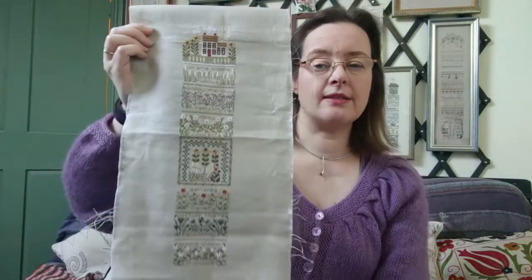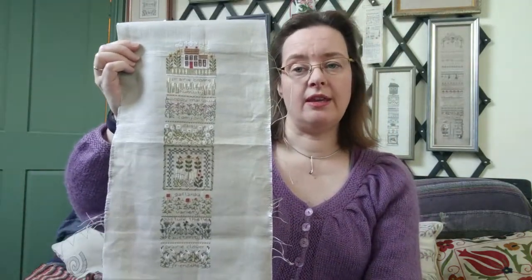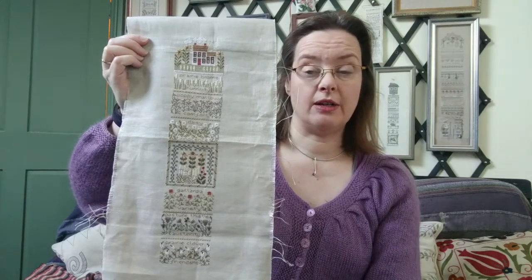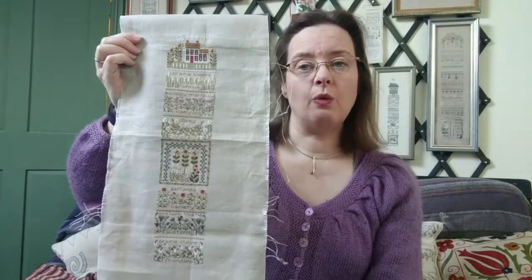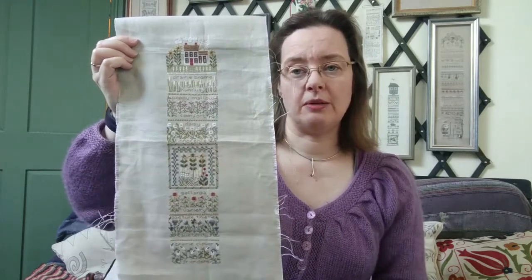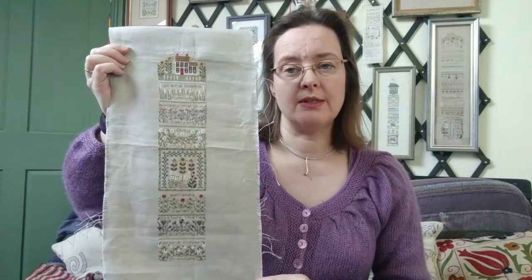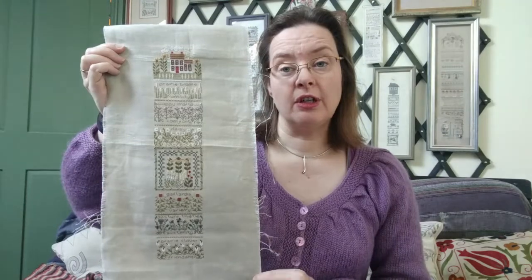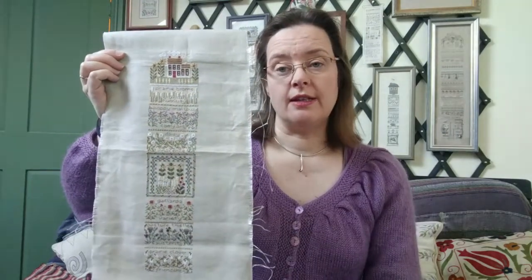It is stitched on the recommended summer khaki, 32 count summer khaki linen, with the MPI silks that came with the chart pack. As always with one of Cynthia's designs, it was a lovely, lovely thing to stitch. And I now have all 4 of these designs stitched.